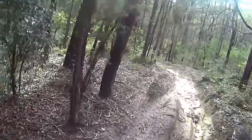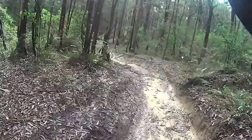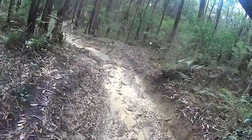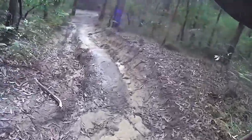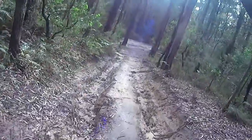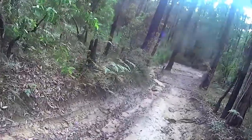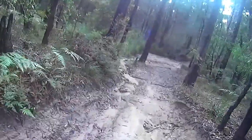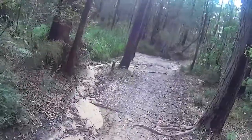So this is the first real section of the trail here. You can see that it's quite popular with motorbikes, as it has been ripped out pretty well. My footprint's already here. So I have walked some of this over the last couple of days. There's actually a little creek just at the bottom here, which I quite like.